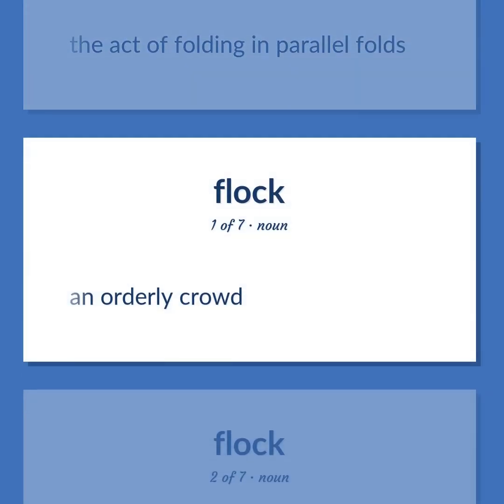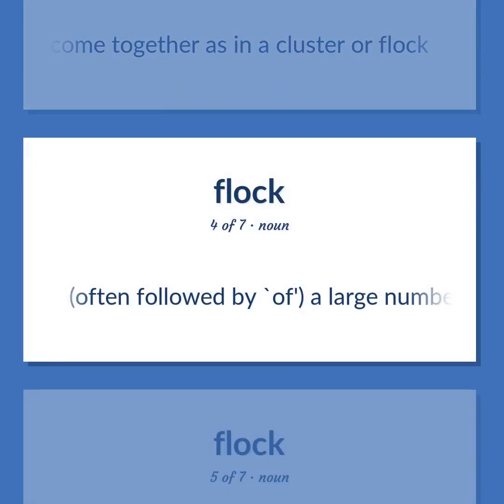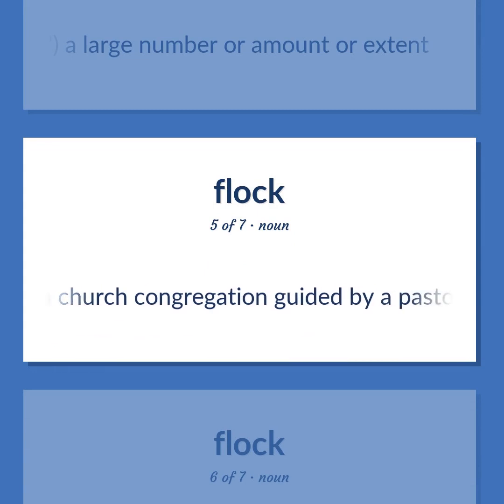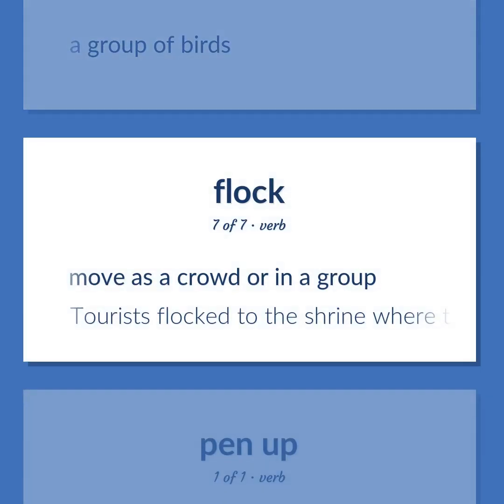An orderly crowd. A group of sheep or goats. Come together as in a cluster or flock. Often followed by of, a large number or amount or extent. A church congregation guided by a pastor. A group of birds. Move as a crowd or in a group. Tourists flocked to the shrine where the statue was said to have shed tears.